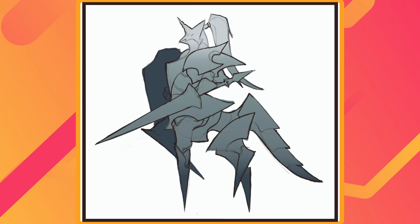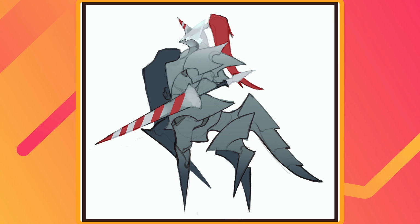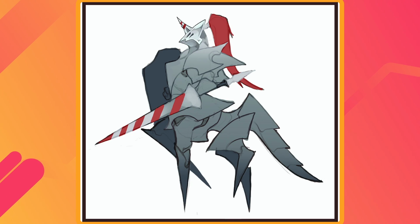I think it's fair to say that I wouldn't have a career as a professional illustrator if it wasn't for my iconic Pokemon armors. They helped boost my Instagram popularity to the point where I could start making a living off of drawing them, and I really do enjoy the process.